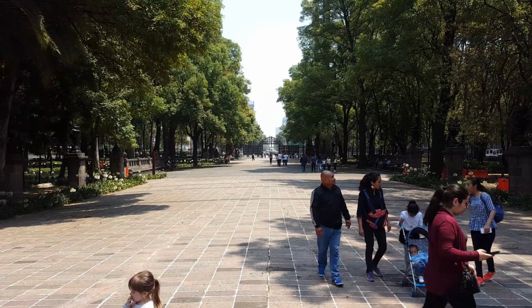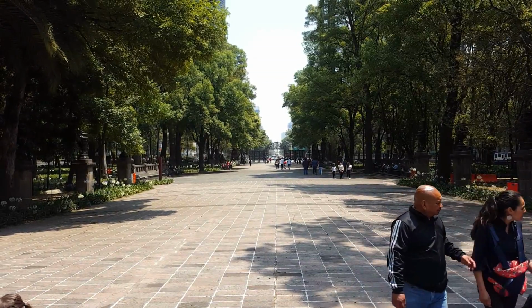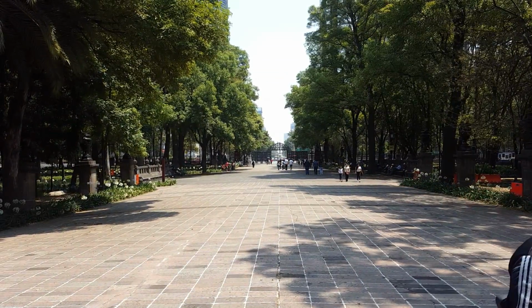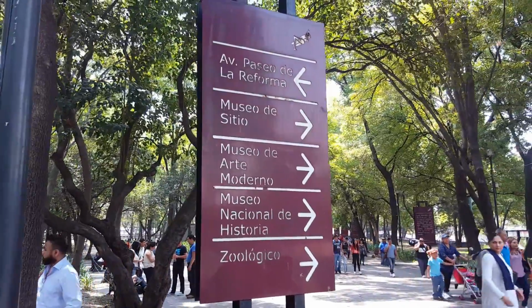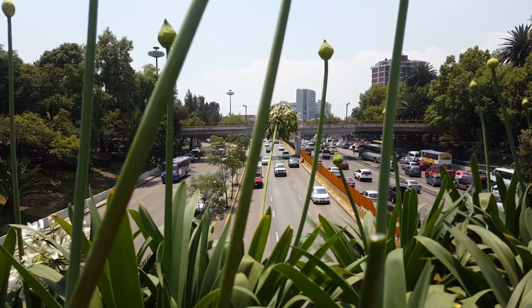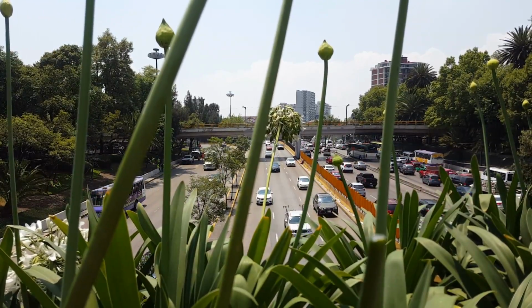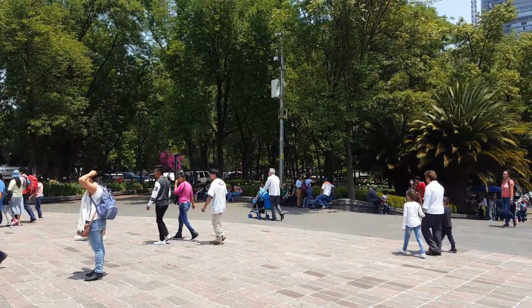Chapultepec Park in Mexico City. First off, let's just get some basics out of the way, as always. In terms of how to get here, Chapultepec Metro Station is on the pink line, Linea Uno, line number one, and the actual park is literally right next to the exit of the station, so you won't have any trouble finding it. Alternatively, if you are living or staying in the Condesa, Roma or Polanco area, realistically you can walk because it's not really a long distance. But it's up to you.